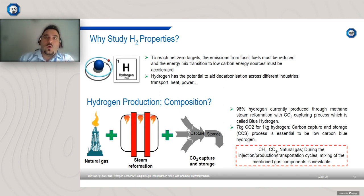And for each kilogram of hydrogen, we would produce 7 kilograms of CO2 from that blue hydrogen production unit. So that's why we need a CCUS process, which should be integrated into the blue hydrogen production unit, and it should be optimized to capture that CO2 and then transport it and store it in geological formations, potentially in the offshore assets in the UKCS, and also generally the potentially depleted gas reservoirs in different countries.